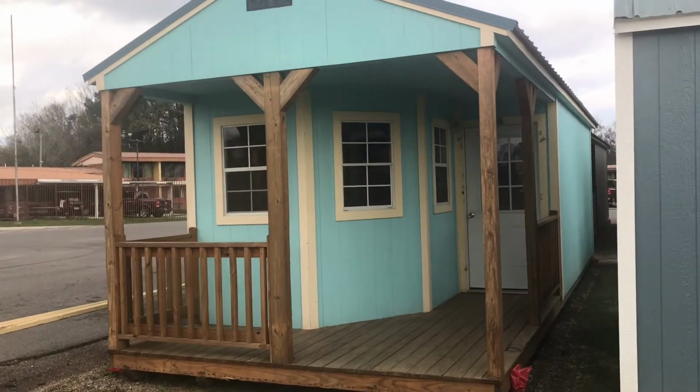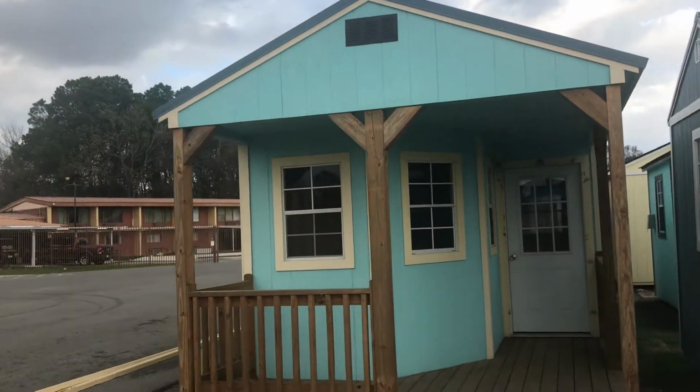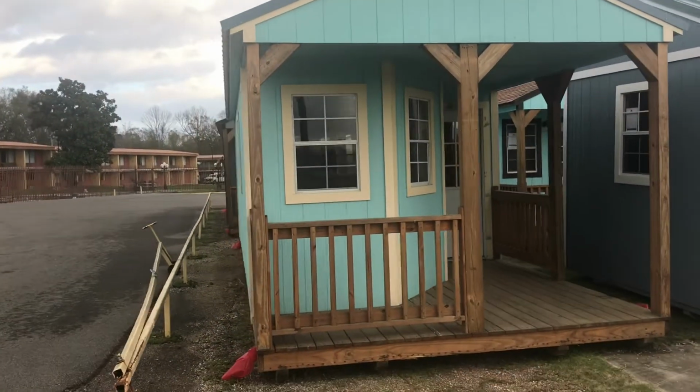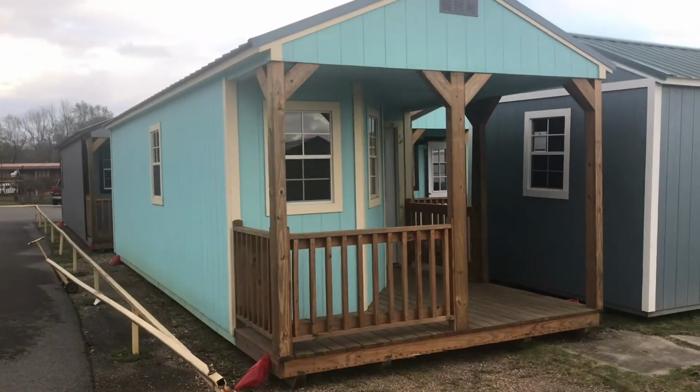The color of this deluxe cabin is Bora Bora Shore paint, the trimming is buttercup paint, and the roofing is ocean blue metal.